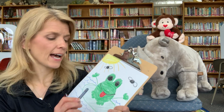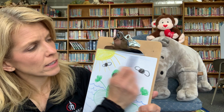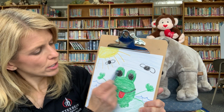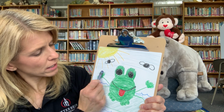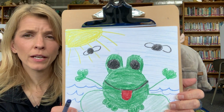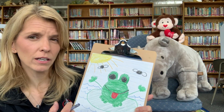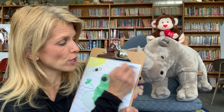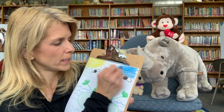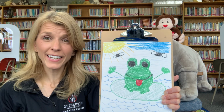If you want to make a sky, I took a different blue than I made the water. And I'm just going to go really gently across. So it's kind of like you just see a little bit, you know, sometimes the sky looks really blue. Now, if you really wanted it to be blue, blue, blue, I'm not going to color the whole thing like this, but you could press harder and then your sky would be a darker blue, blue, blue, right? Try it.